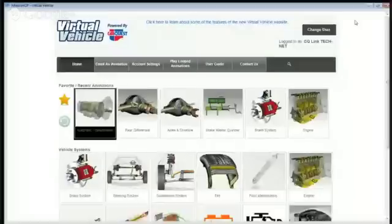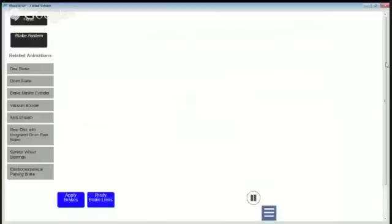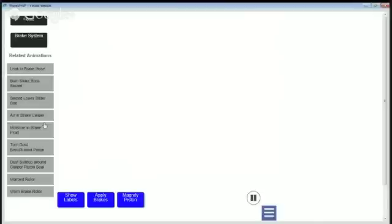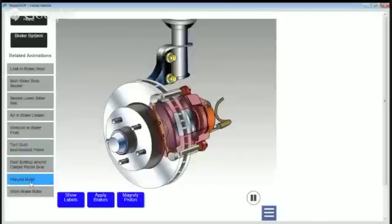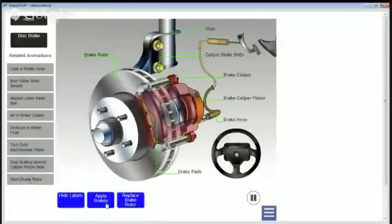Virtual Vehicle has over 300 vehicle animations. So this will basically take you step by step and help the customer really understand and better explain how the brake system, how the transmission system works, or how diagnostics work. So if we go into disc brake, then we can go into, maybe there's a warped rotor. Maybe that was the pulsation that they were feeling in the steering wheel. I can show labels, and you can see that the rotor is warped here.